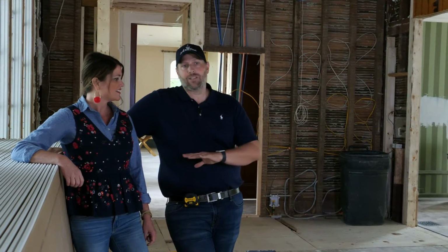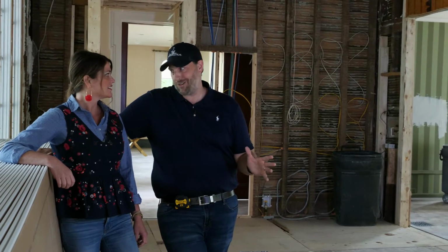All right, Gretchen's got all the drywall unloaded. The guys are hanging upstairs, and we wanted to show you probably one of the biggest transformations in this house, and that's the kitchen area. Yes, definitely. I think we're going to spend a ton of time here. And this space has transformed like 180 degrees.